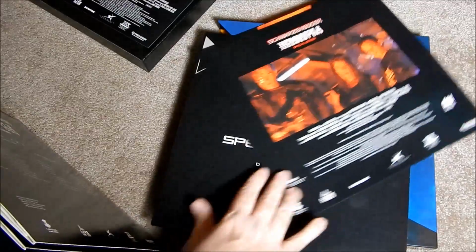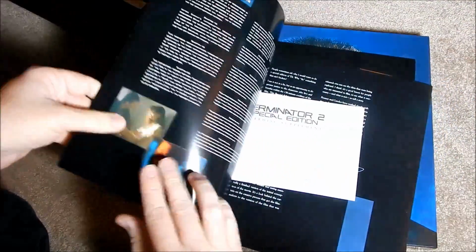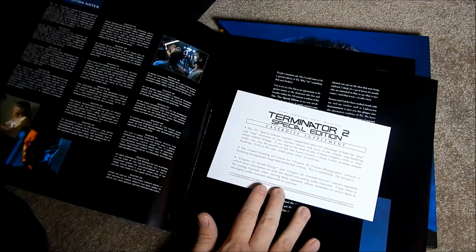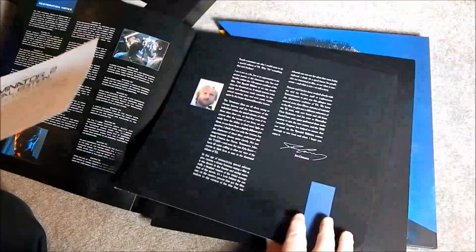And then, of course, a booklet going on about what's different. And there's even this supplement information telling you about erroneous stuff that was listed. So there's a lot of care put into it.